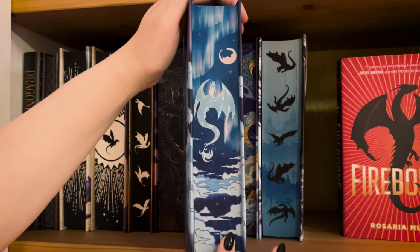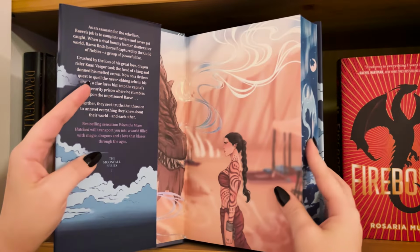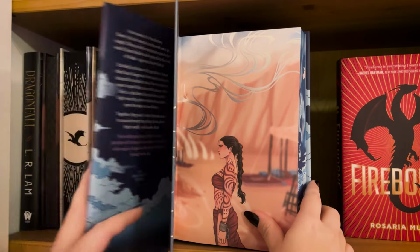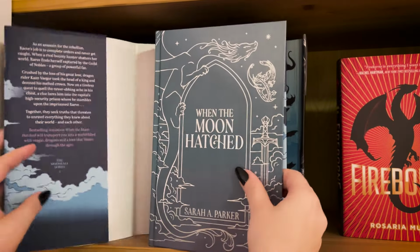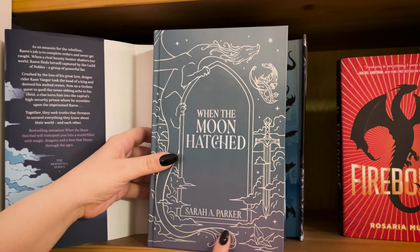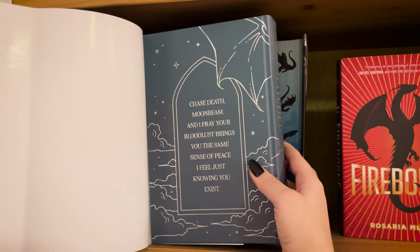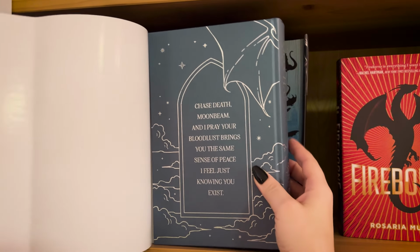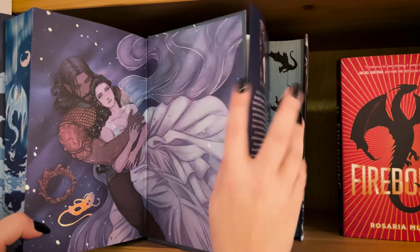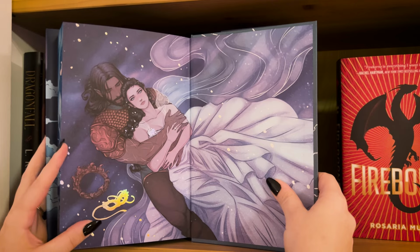The sprayed edge with the dragon just looks so good. And then the end papers, I really like that they are a different color scheme. I just think they look so good. And then under the dust jacket, we have a really pretty ombre naked hardback with pretty detailed foiling and a quote on the back. And the end papers are different on the front and the back, and I love the ones in the back even more. It's so dreamy and romantic and beautiful.